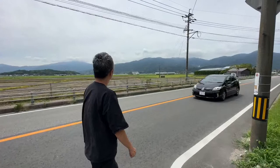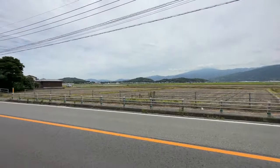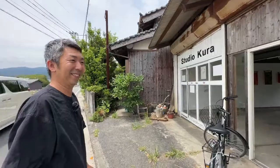The artists say the scenery here is really great. I love it too. I've been coming here often by bicycle recently. Beautiful. So here's another one. This is the house and this is the studio. This is one of the studios, and one of the residences is next door over there. Please, tell me in a loud voice.